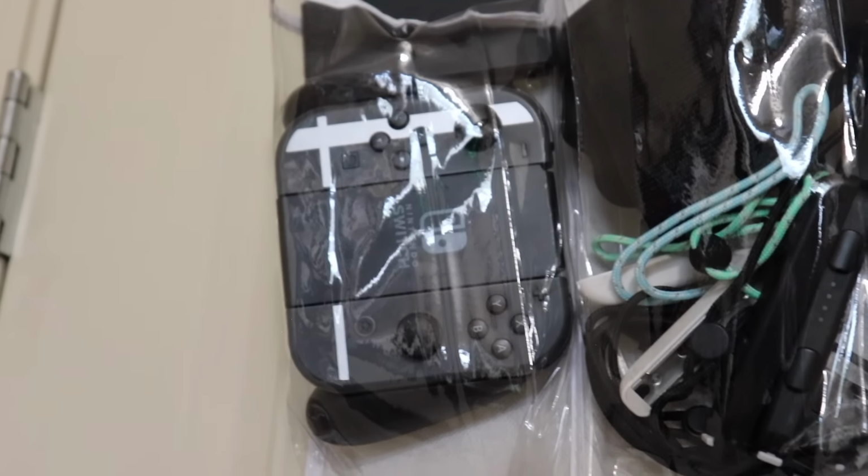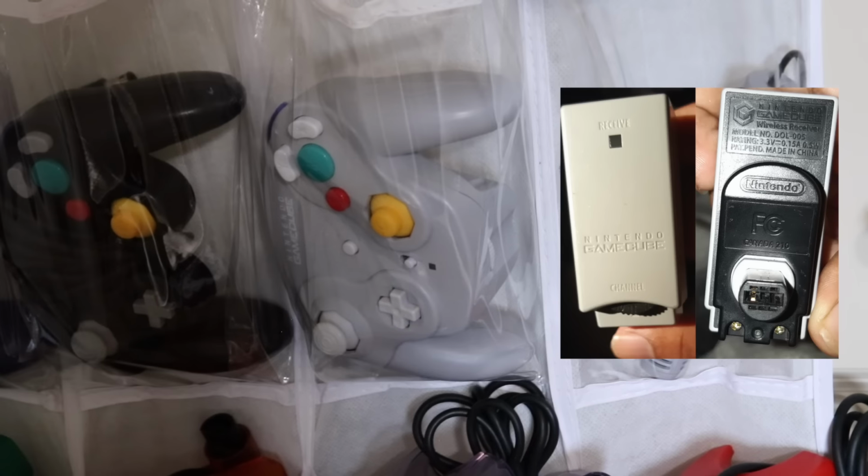Look, they're the Smash Bros. Ultimate controllers. And the special edition Animal Crossing wrist straps. Starlink junk. That Wavebird controller doesn't even have the adapter.